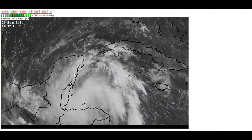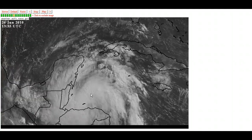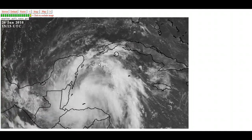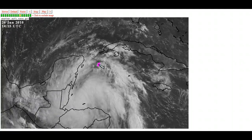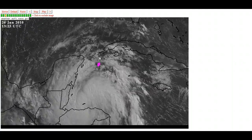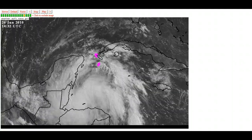But this definitely looks a lot stronger than 40 knots. I mean, seriously, this is not a 45 mile per hour tropical storm. For one thing, if you go to the National Data Buoy site, you will see that there was a ship right here reporting 39 knot sustained winds with a 1008 millibar pressure, and there was another ship to the north of it reporting 32 knot sustained winds.